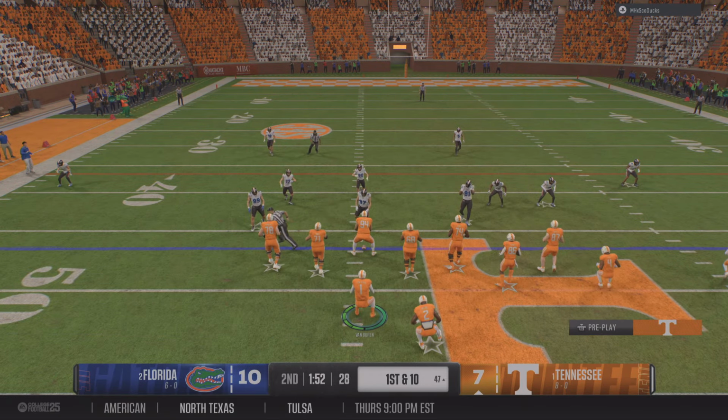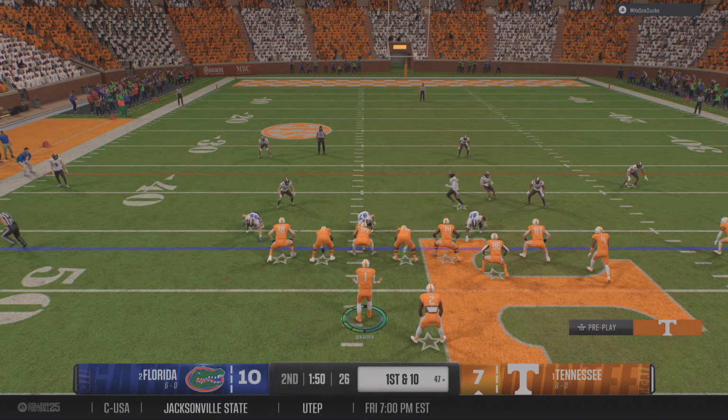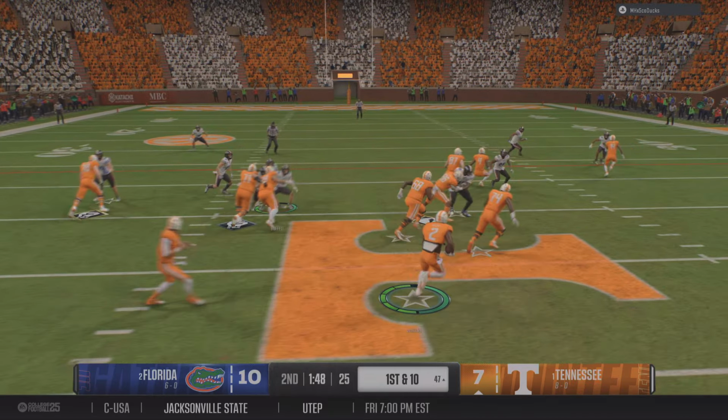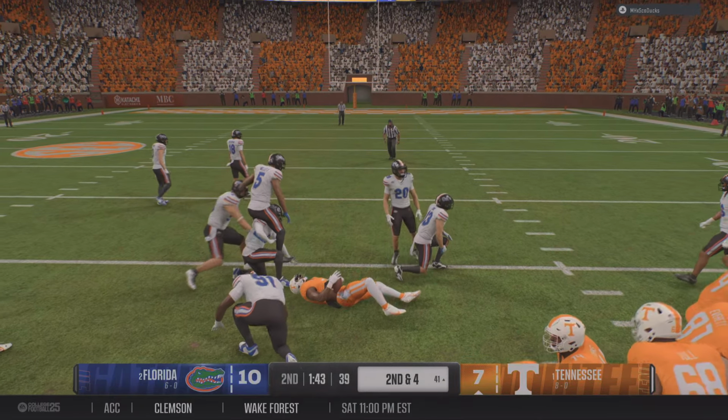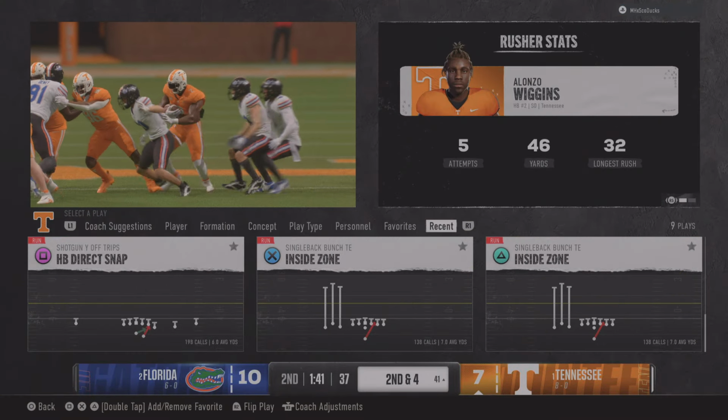The ball starting a new series here on 1st and 10. They'll change the pre-snap look now. Here's the toss play. Runner heads outside. They stop him after a 6-yard gain, so 2nd and 4.